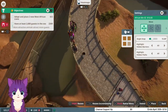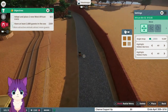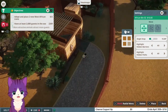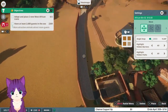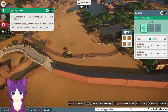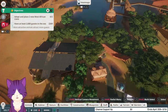Right, the amount of bins I've put down now, they should be much happier. Might have to hire some more janitors though, maybe. Hello Carlos, how are you doing today? Okay, so that's staff path there. I think I've put enough down, really. I think that should be fine.